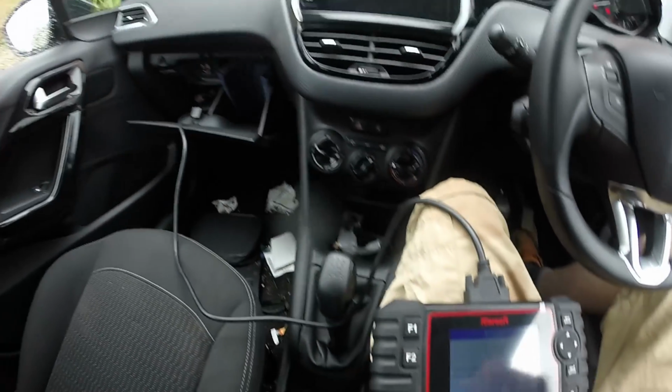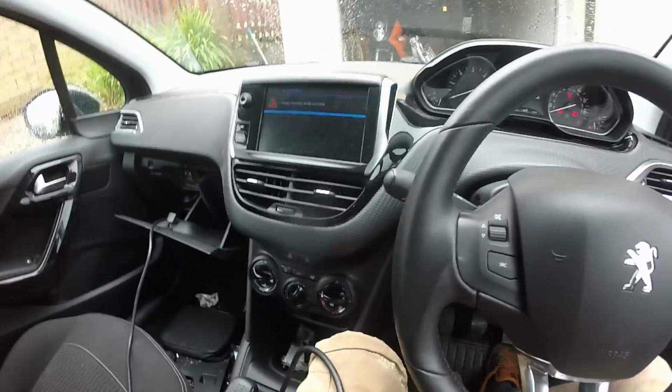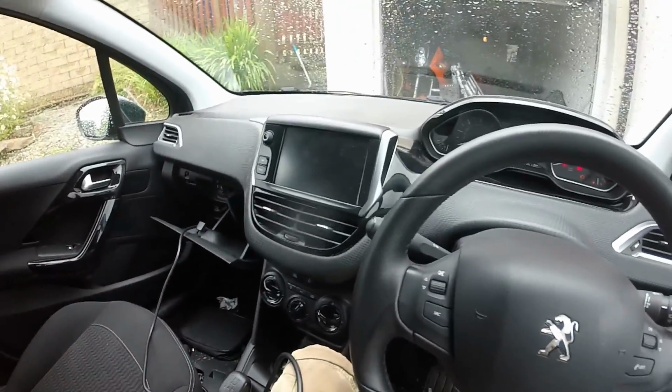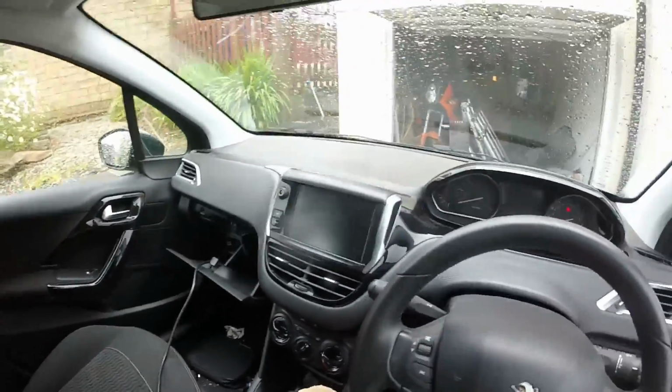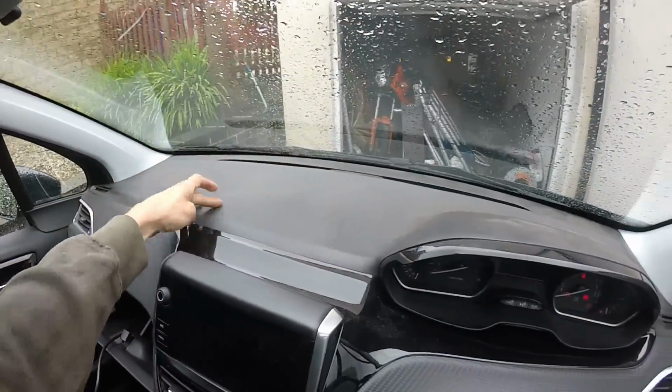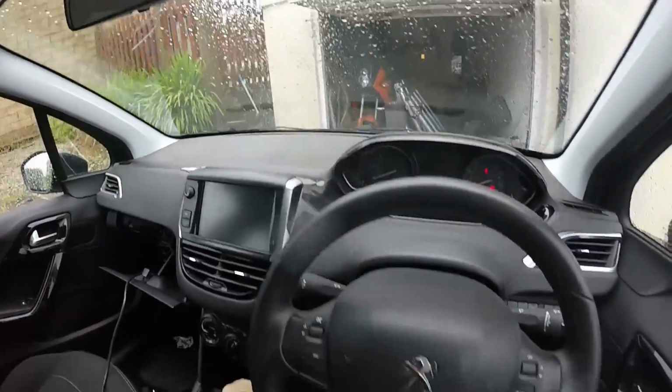Oh, it's a bit of a state in here. It's going to take some clearing up. So gravel and rubbish all over. I haven't given it a clean at all inside since we got it. Even the dashboard's dusty, because that's how it came from the breakers where I got it from.